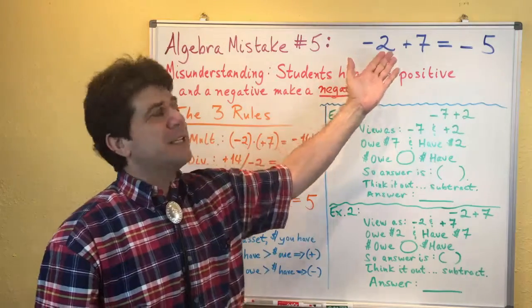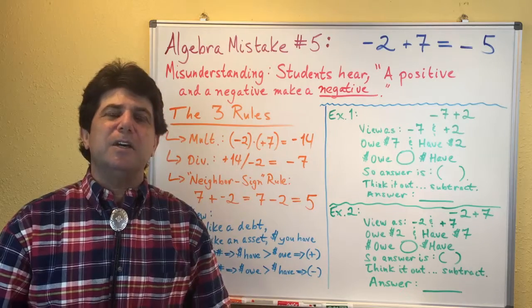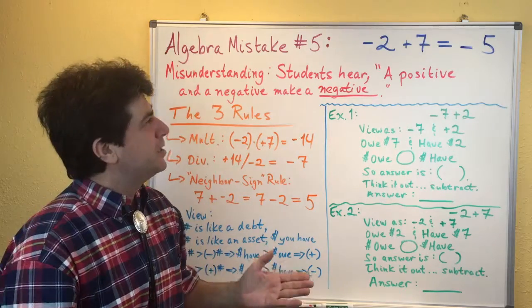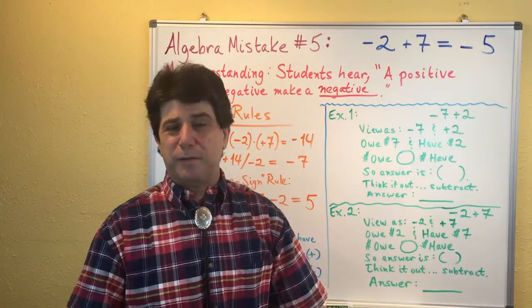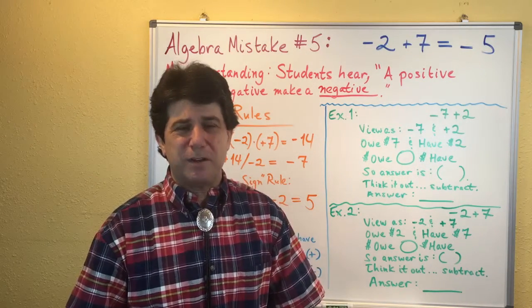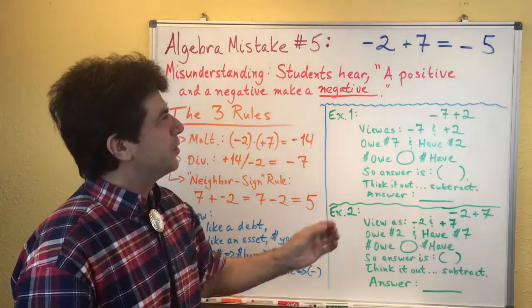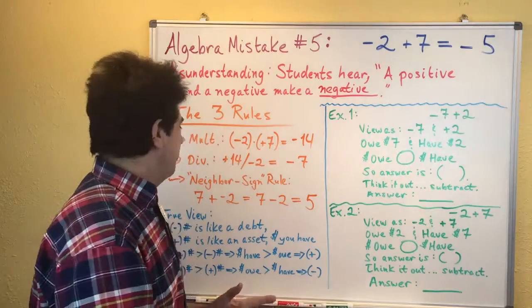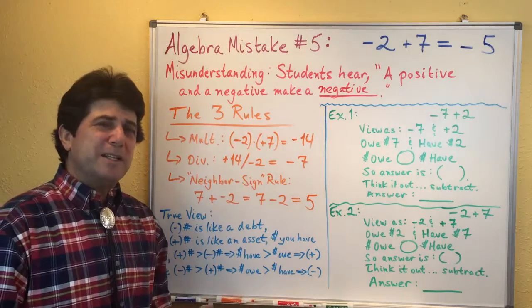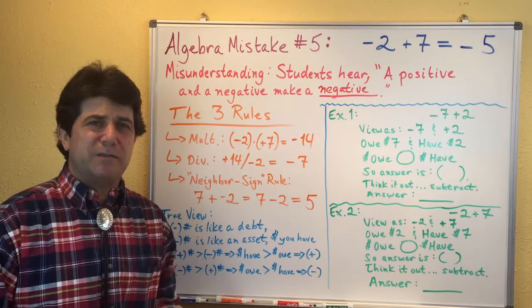But in this case, that's not necessarily true. Notice I say not necessarily. The reason I say that is that actually about 50% of the time, you wind up with a negative answer here. The other 50% of the time, you wind up with a positive answer here. It all depends on which number is larger, the positive number or the negative number, as I'll explain in just a moment here. Okay, because the true way to see this has to do with how we view the positive number and the negative number.